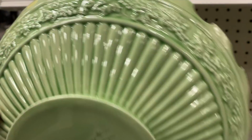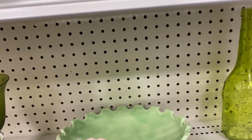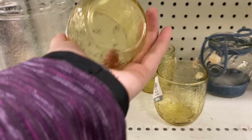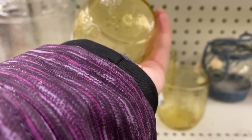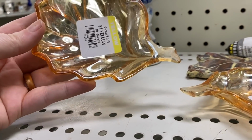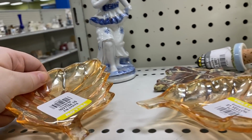And I'm wondering if I should have still got it. It's not super serious. It's on the outside of it. I can obviously display it with that towards the back, but I don't know. It just was such a big chip. It was hard for me to justify paying the $6 for it. If it goes on sale, maybe I'll give it a try.